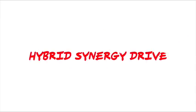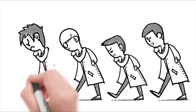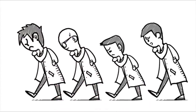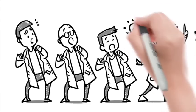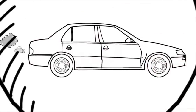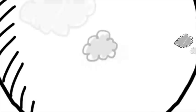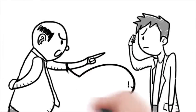So, let's talk about hybrid synergy drive. For years, engineers have tried to invent superior car technologies. Those who succeeded had, broadly speaking, two ideas. One, engines fueled by petrol or diesel. Conventional, powerful, but not the most environmentally friendly. So they said, let's try again.